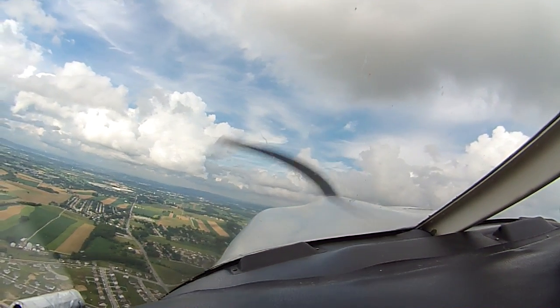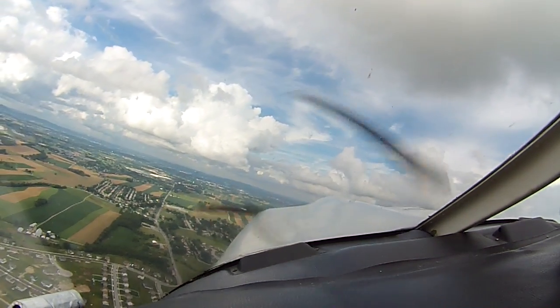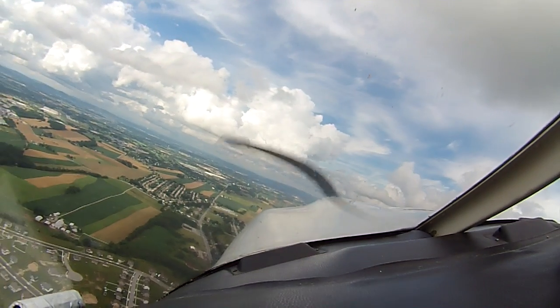Traffic is turning left downwind for runway 17. Your traffic.